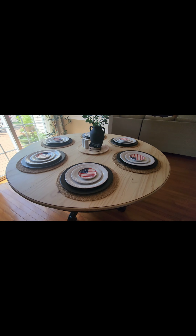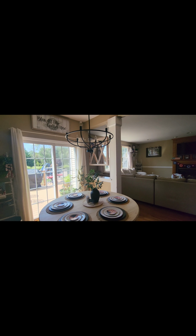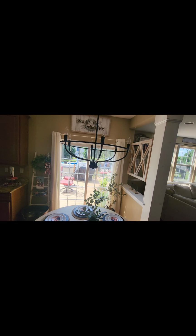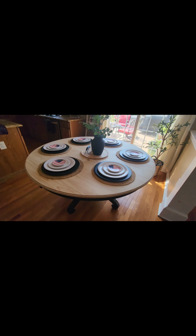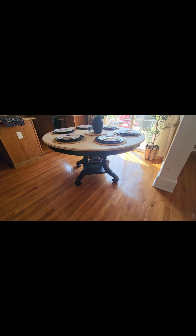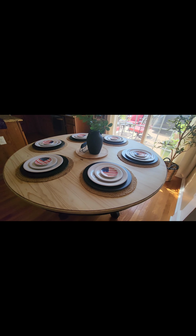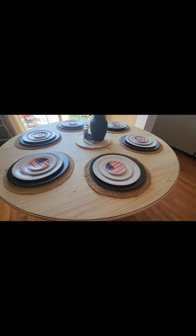And I found these super cute flag plates at Hobby Lobby, and they were 90% off. I was shocked when I went back, because it was not the day after the 4th of July, and usually I feel like everything is swiped, but I found a couple little super cute 4th of July decor at 90% off, and I keep my 4th of July stuff up through July, so I was able to enjoy it.